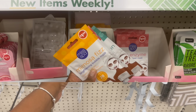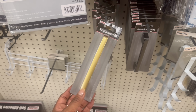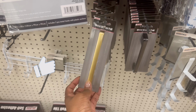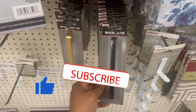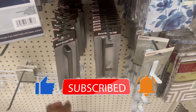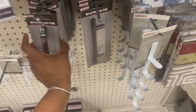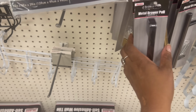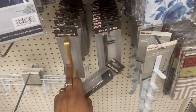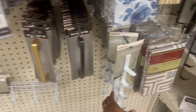Yes, in the cart. Oh, look at these metal drawer pulls, like handles, right? Is that what it is? Yeah, I feel like. So that one, and then the black one right here. Oh, this is a different one. Let me see. That's the only one I see in that color. So yes on that. We did see these.